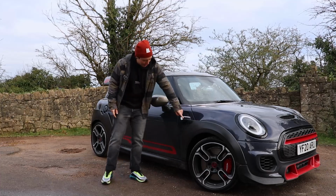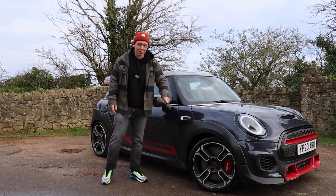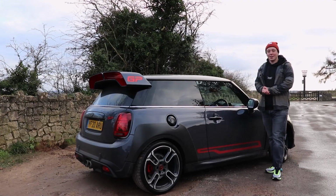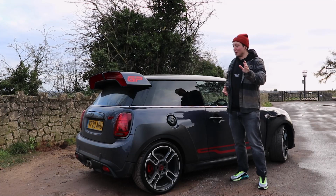Final detail I really like about them is each car has graphics on it which signify which number the car is out of the 3,000 total production run. So this is number 25 out of 3,000, and I quite like that little detail. Of the 3,000 being made, 575 are destined for the UK, just for your information.